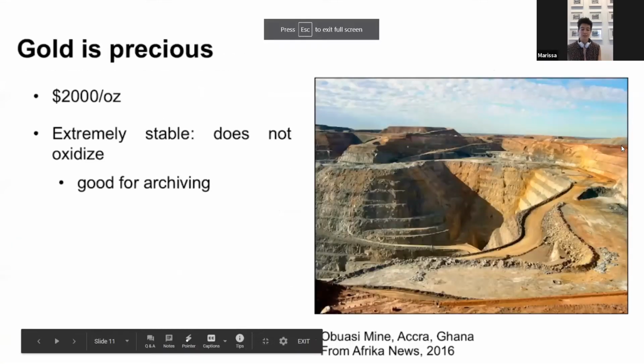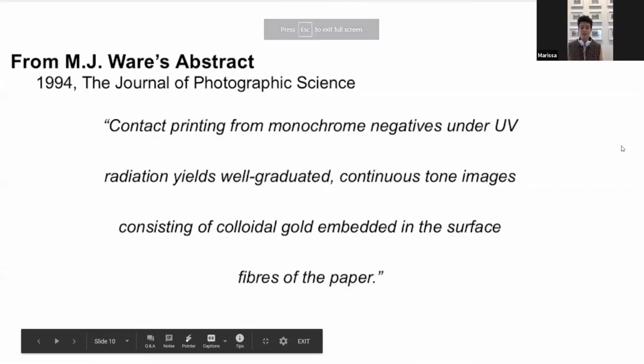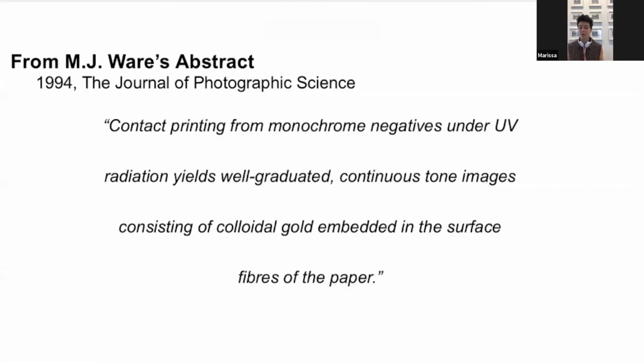Right, and so this quote just describes the process. You irradiate it with UV light, and then you get this really nice multi-tonal quality from a black and white image. So it's pretty cool. Next slide.